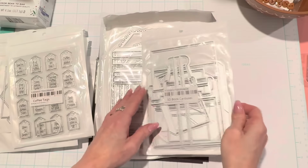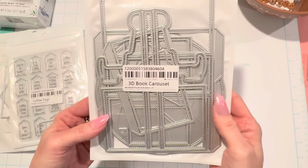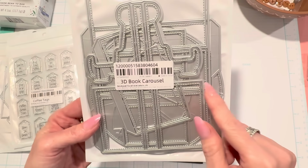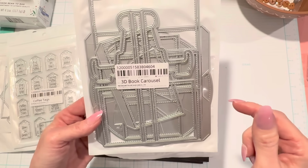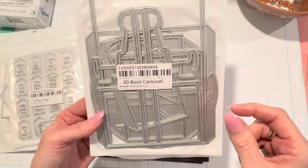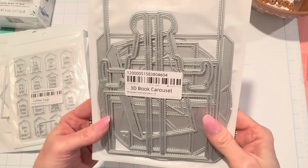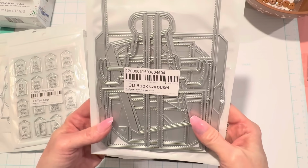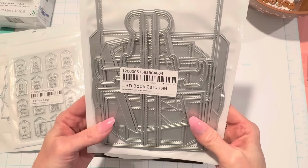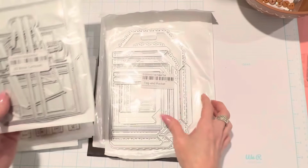So next we have the 3D book carousel, and this is such a cool looking project. You have to look at Hannah's video to see this. It's a very elaborate project, but I think it's not that hard. It just takes you a while to put together. So I will try to do this, definitely. Looks like fun, and it's beautiful when it comes out. So I'll have to think about what theme I want to make this in, but Hannah's is gorgeous.